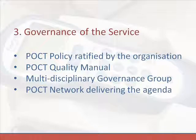So a little bit on governance. Won't dwell on this too much, but basically, to have a compliant point of care service to 22870, you're going to have a policy that's ratified by the organisation. That's usually a medical director or above. Also, a quality manual for your service, which sets out what the expectation is within the service for quality, how you're going to deliver that, how you came to make your mind up on what that quality was going to be.